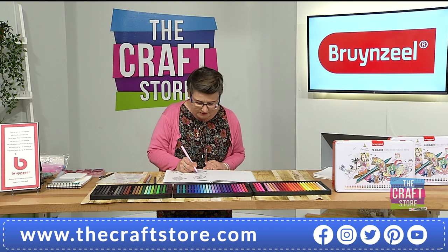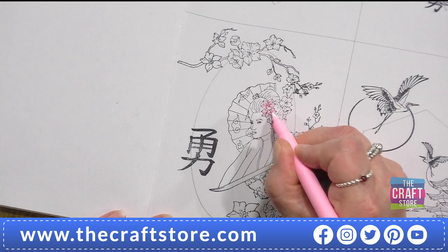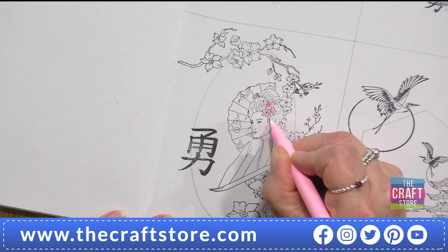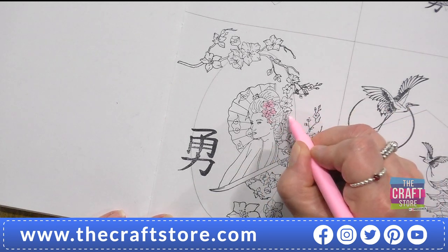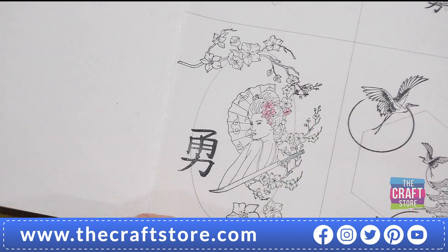And all I'm doing is little lines. Now, I can colour solidly with them. Oh, I'm lost now. You know when you're just in the world of colour? Oh, I know. And she's such a beautiful image, isn't she? She is stunning. So we've got that there.